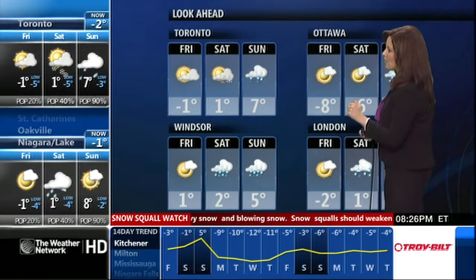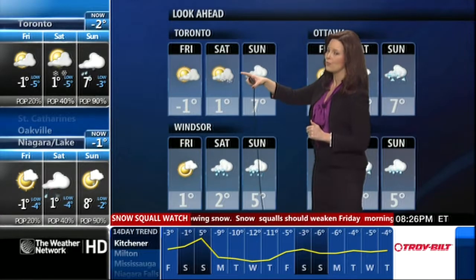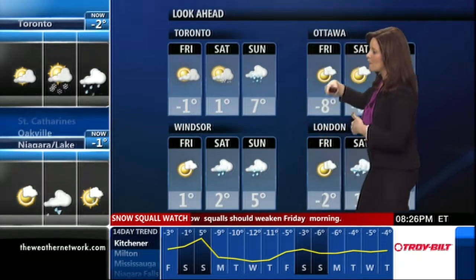And you know what that means? More snow squalls. So Sunday, look at that. Rain, 7 degrees for Toronto. So there's that warm up.